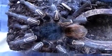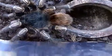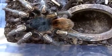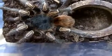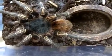Here's a 5-inch female Pamphobeteus species. Really don't know what it is. This is Bailey. She doesn't really like superworms much. She prefers crickets, so I really got to fatten her up a bit. But she's cool. She looks like a Chaco, except with a blue carapace and a red abdomen. This might even be a cobalt red rump, but I'm not really sure if it is.